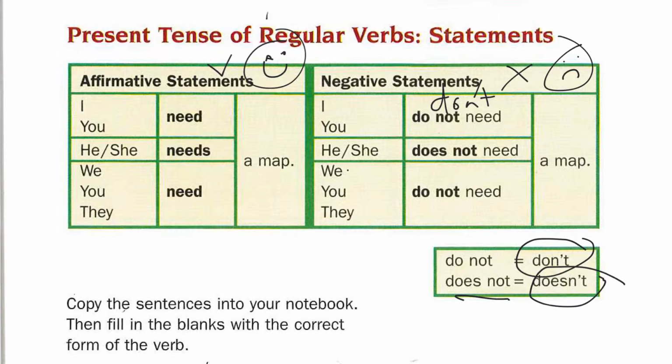And for he and she, we say doesn't. He doesn't need a map. She doesn't need a map.